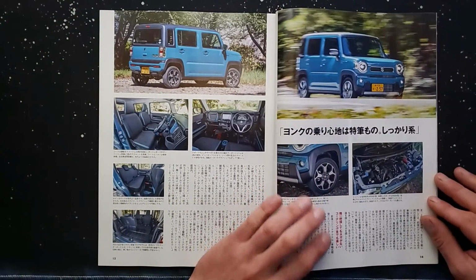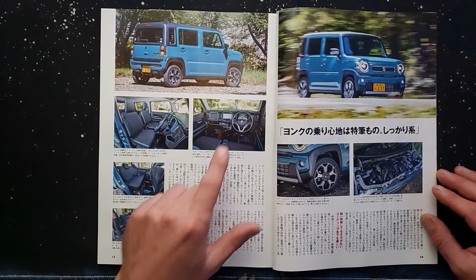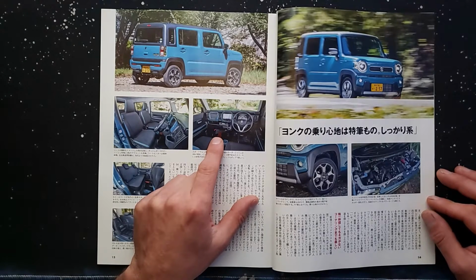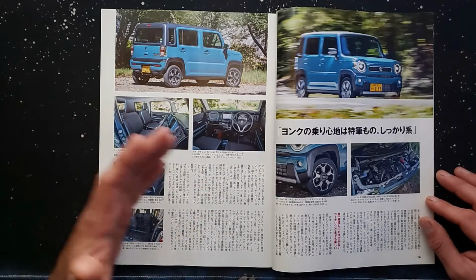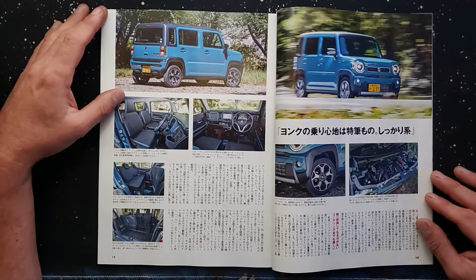Over we go, the Hustler. Yep, 15-inch alloys. This dash is just nuts. Like, I don't know what they could do to get me to like that. Maybe if everything was black, possibly. But I've covered this in another magazine. I'm not a huge fan of it.